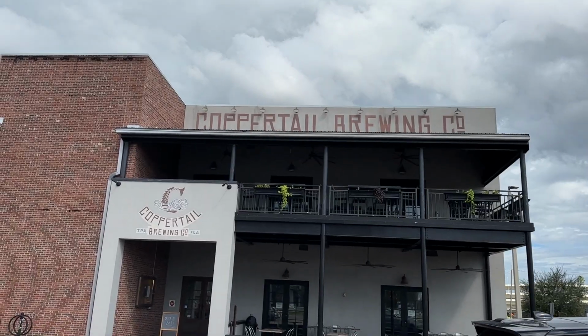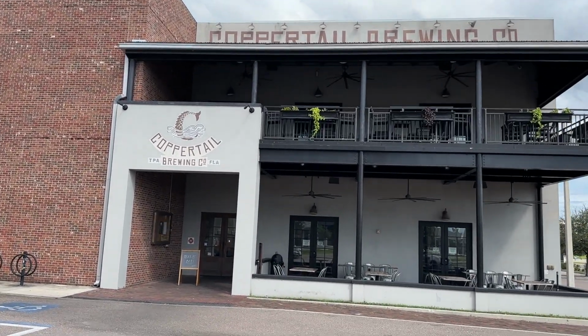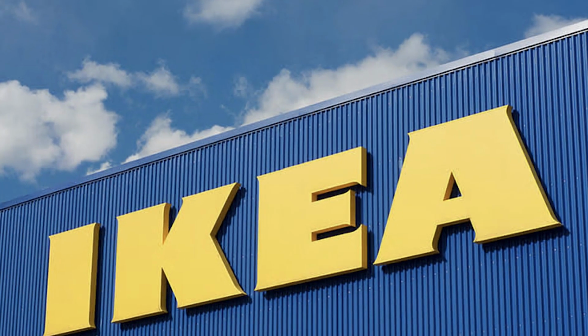It's 2 stories. They also have a restaurant in here as well. So it's a great eatery where they have some great different types of barbecue food, like your brisket sandwiches and your smokehouse as well. So this is an awesome spot to check out over here in Ybor City. Also right across the street from Coppertail Brewing, you're going to find IKEA as well. So for all your furniture needs, just don't ask me to put that furniture together for you, because I'm not your guy.